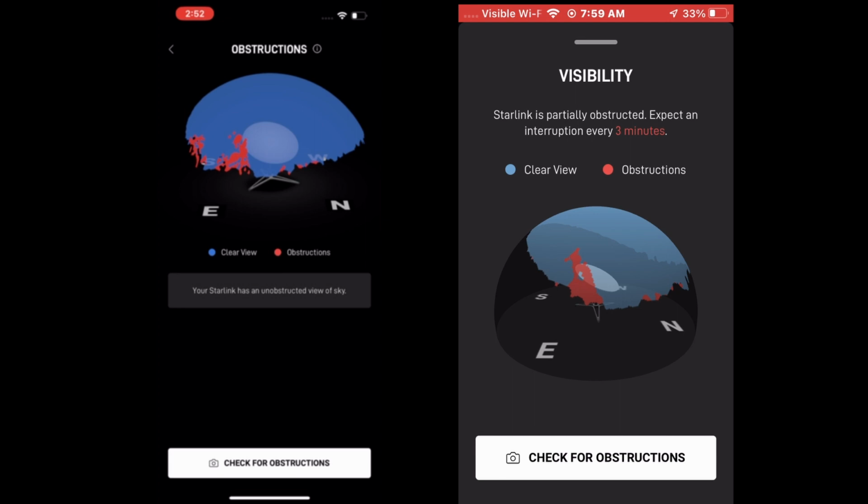So on the right hand side there, the old app shows that the dish is basically covered fully by that red patch, while on the left side you can see we're only about halfway up on the dish, and there are many more little patches of red, not as solid as on the old one. So we did actually improve it quite a bit by just raising that dish about 8 or 10 feet or so. So you could see we definitely improved in regards to the obstructions according to the Starlink app.